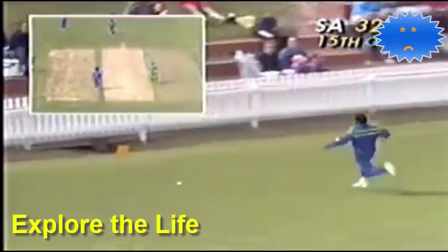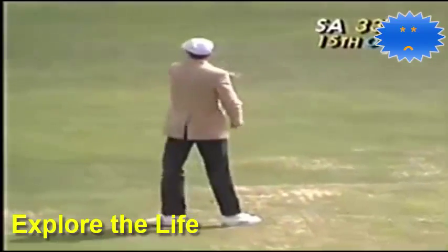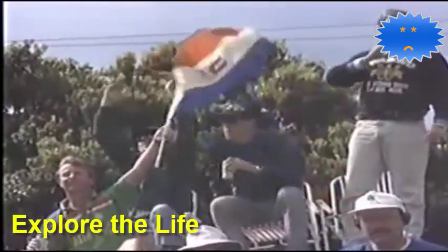Kirsten chases it across pace, delightfully through the covers. And it's just stopped, isn't it? No, it's a boundary. A lovely shot from Kirsten. So that's his first 4 of the day. Well, I'm not so sure that Aravinda De Silva can afford having Gurasinghe bowling with his record, but there's Kirsten. I mean, he just delayed the shot and just rolled his wrist over, just reached for it and timed that beautifully.